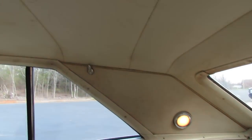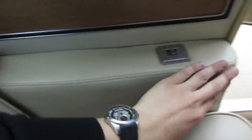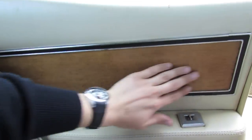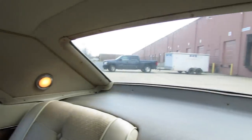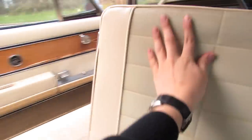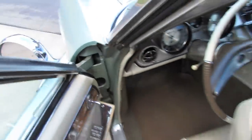Accent lighting in the rear with coat hooks. Your power window switches, stitched armrest, and the same wood trim traipsing down into the back seat. Gorgeous. And we're going to check out the rest of the vehicle, shall we?